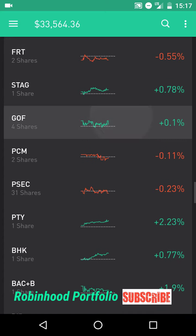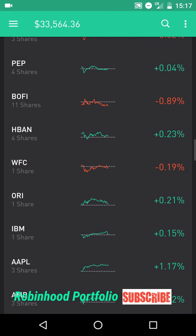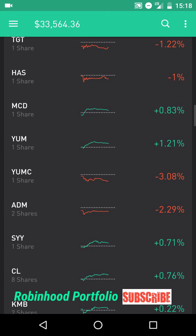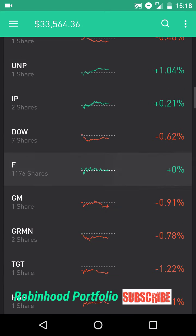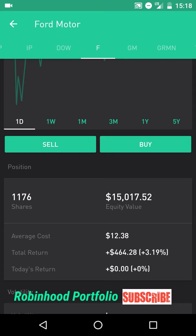But having said all of that, I also envision doing a little bit of swing and day trading. Those are the two other parts of my investment strategy. So if I scroll back up here to Ford, I've gone in and done some day trades on Ford, made quite a bit of money. I've done some swing trades on Ford, made money as well.